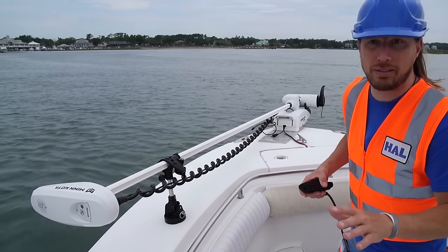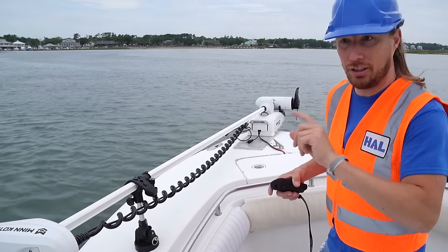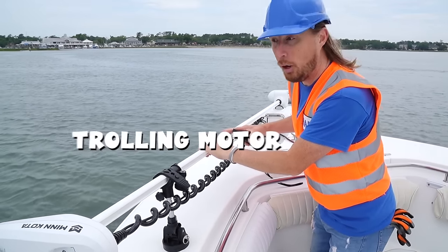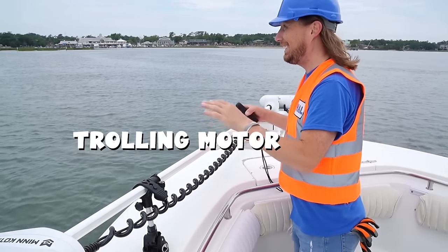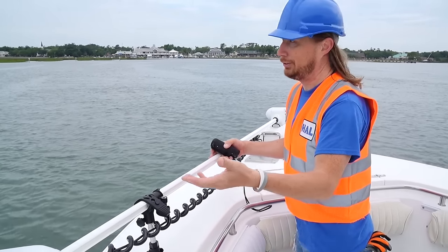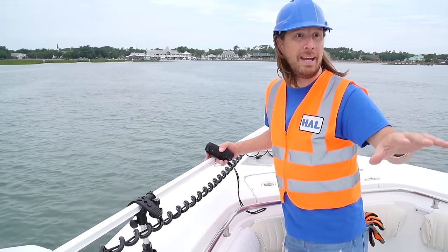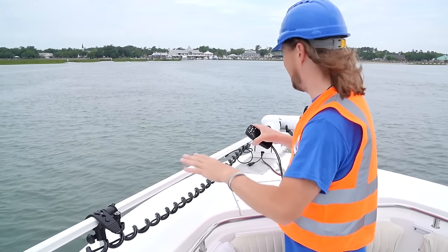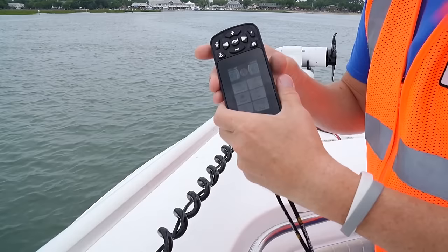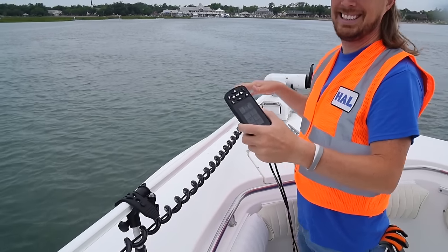All right, we're about to go flounder fishing, but first, we gotta get this in the water. This right here is the trolling motor. We use this to keep the boat still in the water, especially when there's a really good current going, so we can shut off the main engines and use this. Oh, you have a remote control for it. Yep. And it uses GPS to keep us in the same spot.